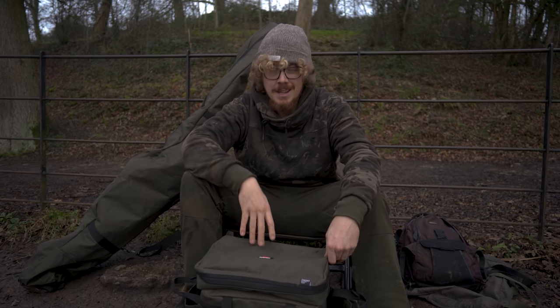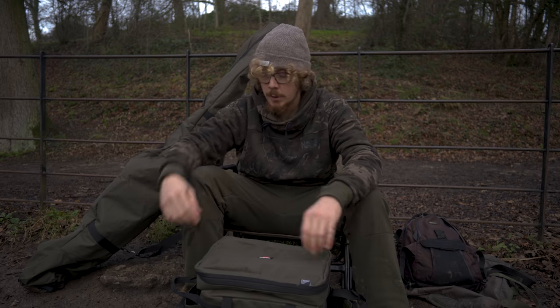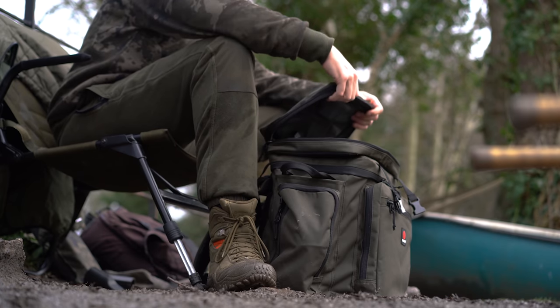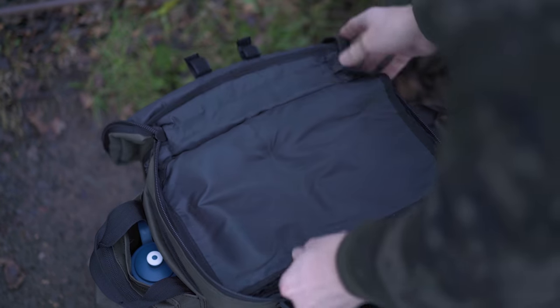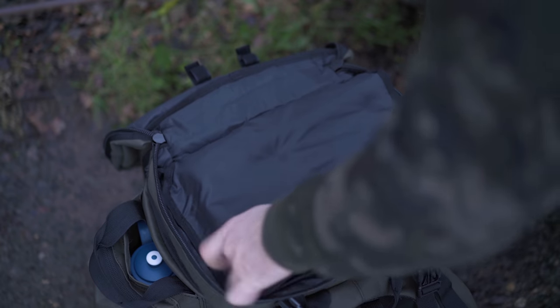Now, this is the PLUS bag. This comes in at just $14.99, so that gives you an idea of the prices. They're not pricing you out of the market. It is geared towards the more budget conscious angler or someone getting into it. Of course, it's empty at the moment because my buzzer bars are out there, but as you saw from the intro sequence, it had both my banksticks. There's room for four banksticks in here.